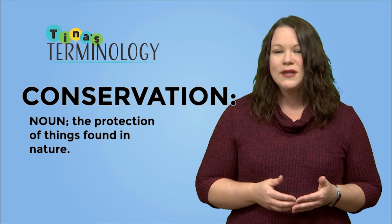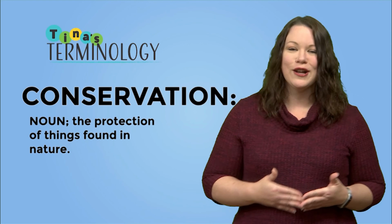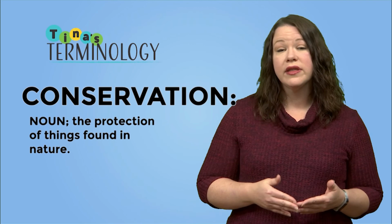You can do this by leaving plants and animals in the wild alone. Instead of picking flowers, admire them in their natural habitat. When you go to the park, make sure you don't leave anything behind. Take everything that you brought with you into the park back out of the park. Those are a couple of ways in which you can play your part in the conservation of nature.